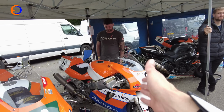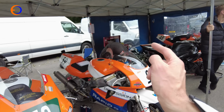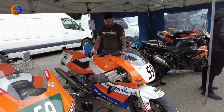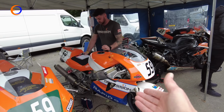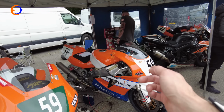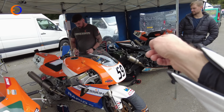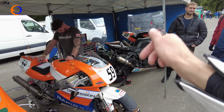57s again, so that seems to be my sort of pace on that this weekend. But I know where I can go faster. So if it keeps dry for later, I just need to carry more entry speed, basically put big boy pants on. So that was all right. Twins ready to go again. Martin should be out on the Gold Cup race after lunch.